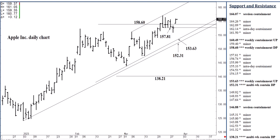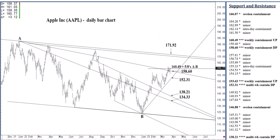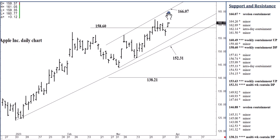So I think this is an indication this market is likely to move higher, is ready to move higher over the next 2 or 3 weeks into the low 170s, where the market faces significant overhead resistance that can contain quarterly, quite possibly annual buying pressures. On the way up today, I don't expect to see this. It is a session containment level. You might even upgrade this to a 2 or 3 star resistance.